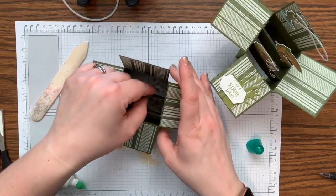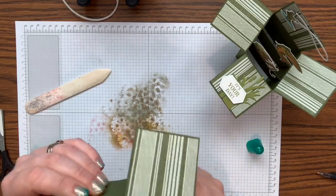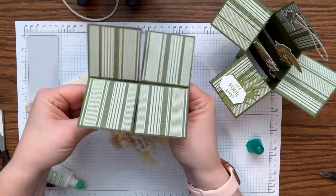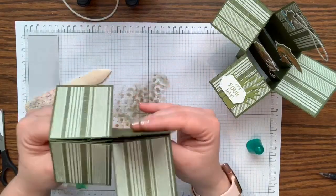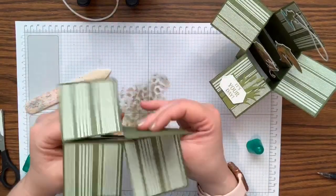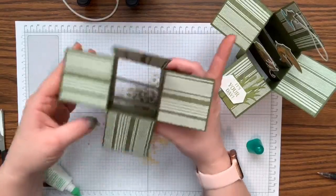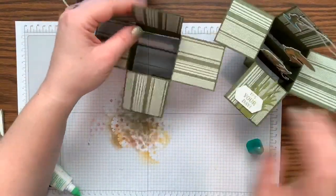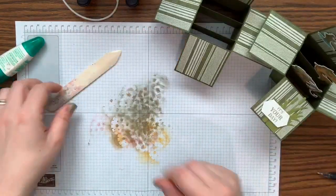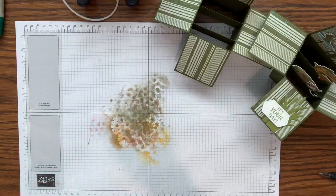Okay, so we're going to slide the second piece in. And again, like I said, we're just going to close this so that I know that it's sticking to the edges. And you can rotate, flip it this way, flip it that way, push, and make sure that you've got a nice, good, solid center. Okay, so that's the mechanism of the box. The rest of it is all just decoration. All right, so let's go ahead and show you the rest.